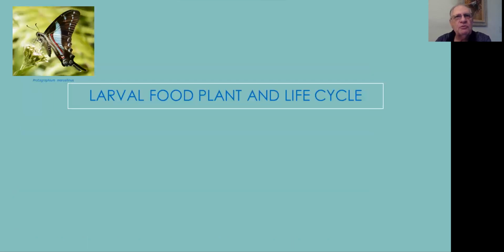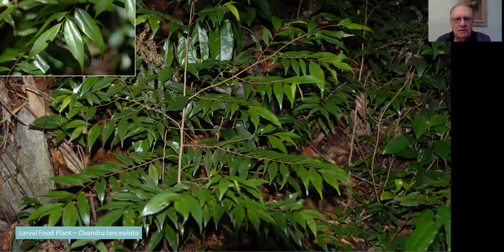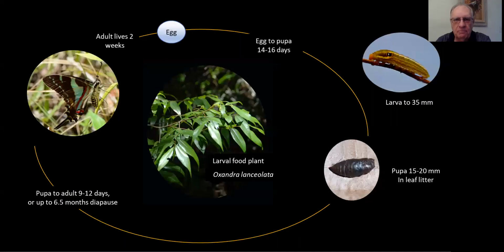If we look at the larval food plant and life cycle, the larval food plant is Oxandra lanceolata, a member of the family Annonaceae. It is locally known as lancewood or rodwood for its straight growth habit. The egg and larval stages are completed in just 2 weeks. Adults sometimes emerge from the pupa 2 weeks later and live for just 2 weeks. So the entire life cycle can be completed in approximately 6 weeks.